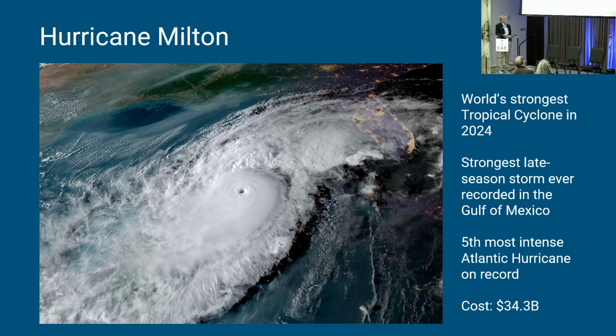So let's take a look at the 2 big ones. This is Milton, of course. It was not just bad news for us, but it was bad news for the whole of the Earth, because it's the strongest tropical storm on the planet in 2024. Stronger than any of the cyclones in the Pacific, the strongest late season hurricane ever recorded in the Gulf of Mexico. It's also the 5th most intense hurricane ever recorded in the Atlantic Ocean. Total damage from Milton, 34 billion plus.